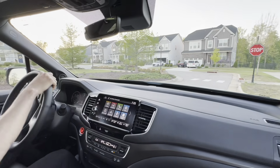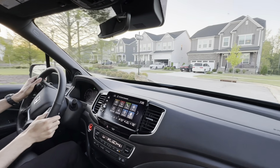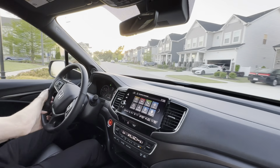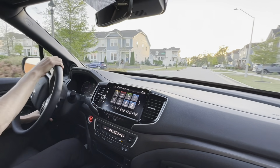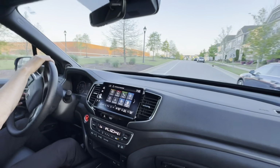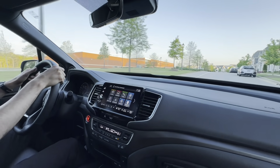Now this vehicle sits very low for a truck. It feels a lot like an SUV. But that V6 is very responsive. When you have it in normal mode with the economy mode off, if you take off the economy, it will lower the throttle response a little bit. But just driving around, it is very smooth.